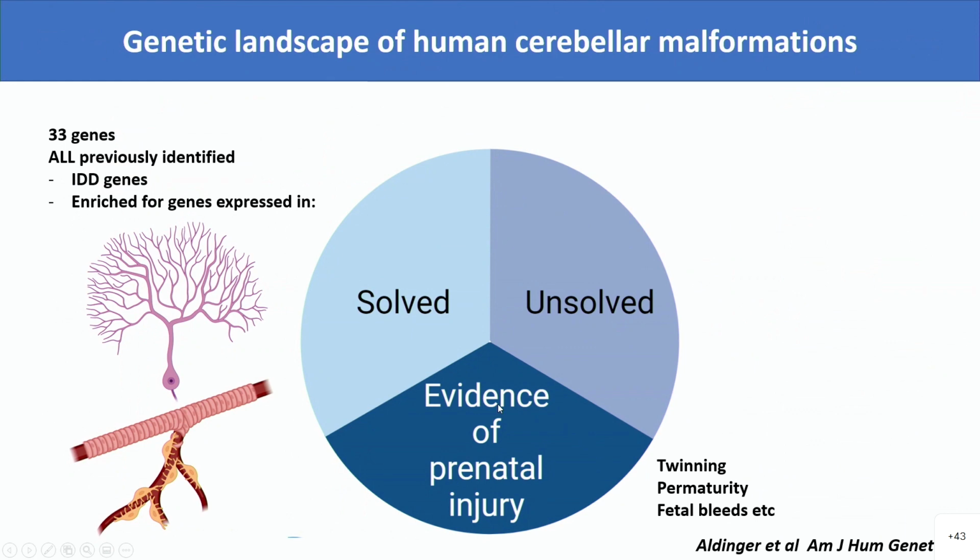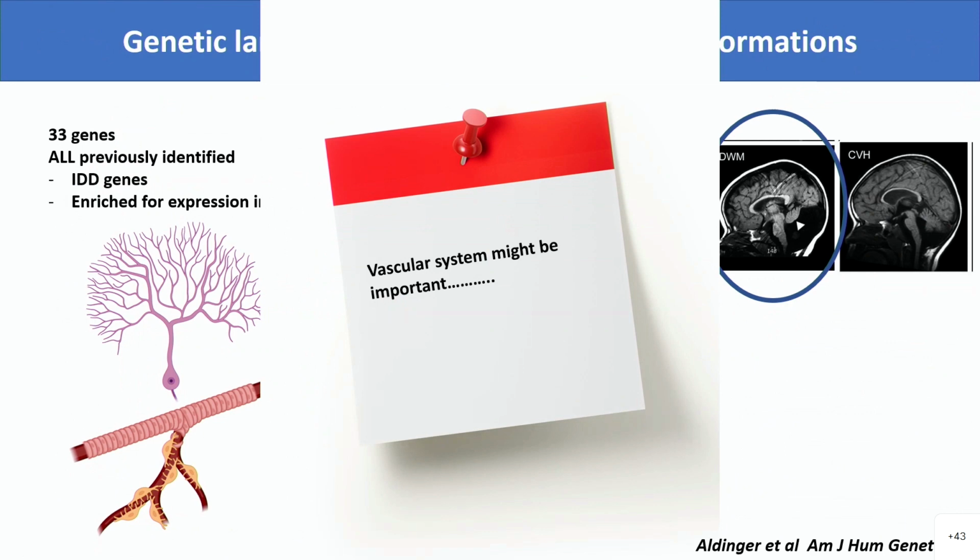We do know that across our whole cohort, there's evidence of prenatal injury, where there's evidence of twinning, prematurity, and fetal bleeds. So we believe that vascular accidents are actually a significant cause of cerebellar abnormality, independent of the phenotype. And in fact, of the genes that we solved, there were enrichments for genes that are involved in vascular development. So some of this vascular injury may have a genetic predisposition, but probably not all. I'm going to put a pin in that and leave you with the thought that cerebellar disorders are actually generic neurodevelopmental disorders, and a subset probably involve vascular injury.